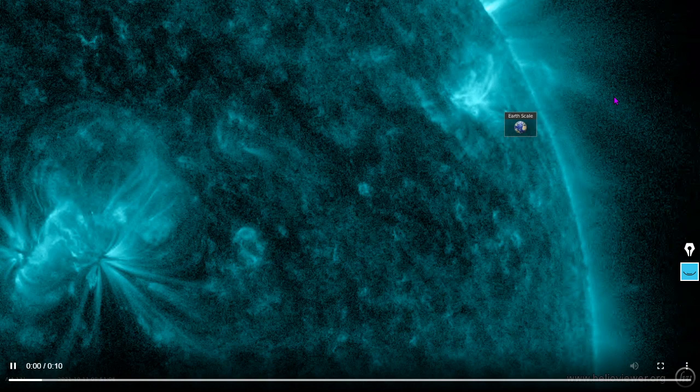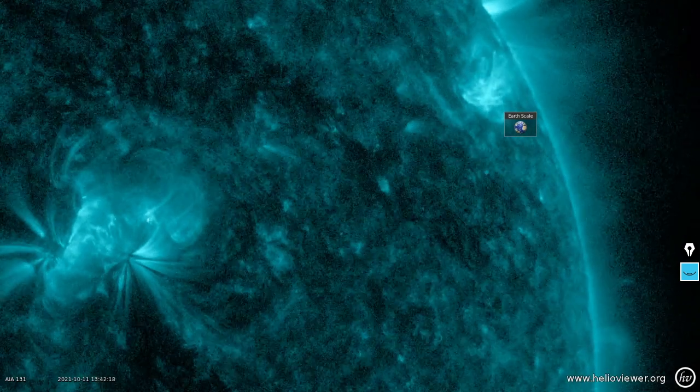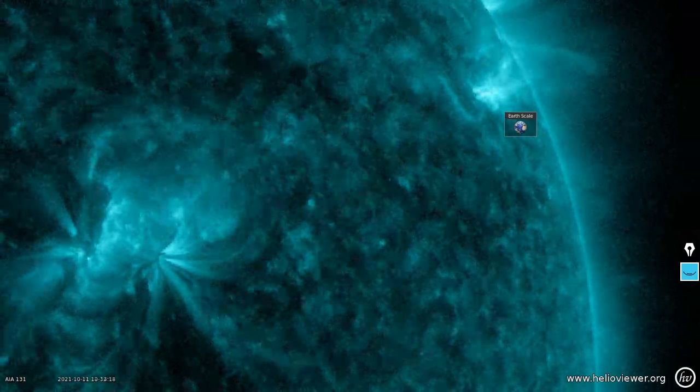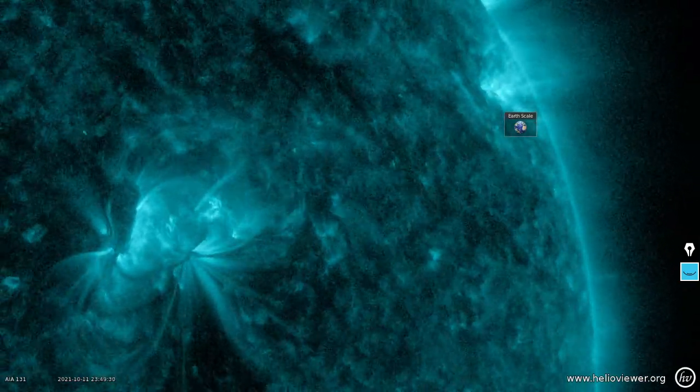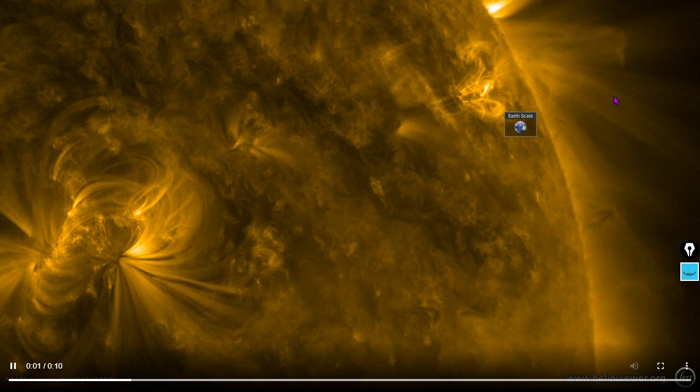Here's 131 angstroms. This also takes 10 images instead of only 2. 94 and 131 angstroms are specifically for studying things like solar flares. Great view of that there, and we'll close the video out in 171 angstroms of that same zoom.